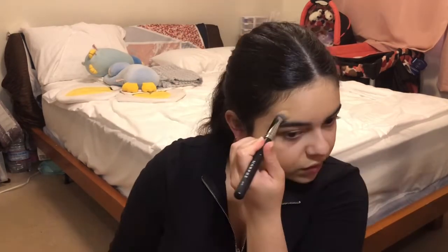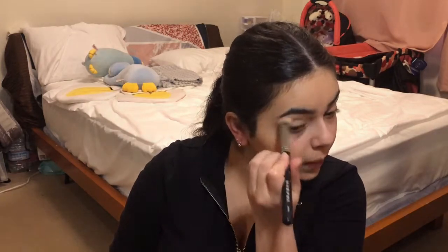I like to use a bigger brush to remove the excess from the top of my eyebrows. I'm gonna be honest with you, I don't really use that much concealer in this top part. I don't think it's necessary because I kind of spread the one that I used on the top of my eyebrows. Kind of spread it like here.